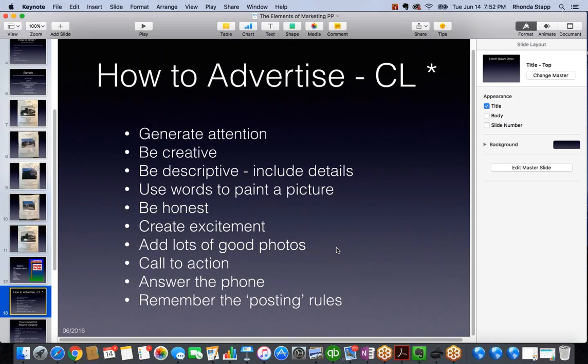And just remember the posting rules. Again, I've been ghosted before. So just be real cautious about how many times you post. Three times per area, you'll be fine. Or I've always been fine, let me put it that way.